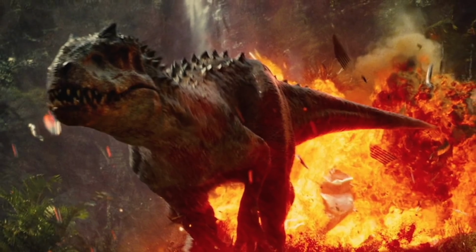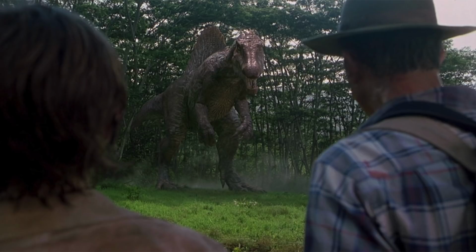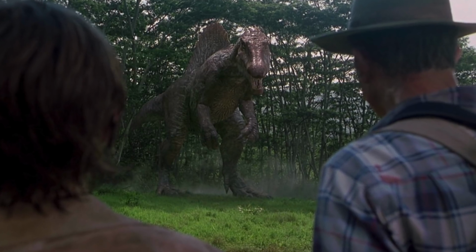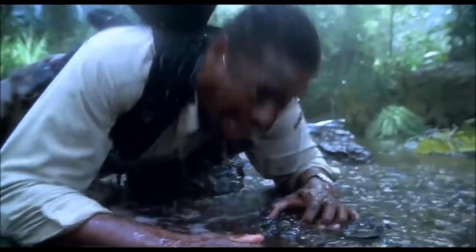And since this is just two animals going head to head, there's really no skill or any particular powers that come into play. It's just about physicality and savagery. And the Spinosaurus is really strong.